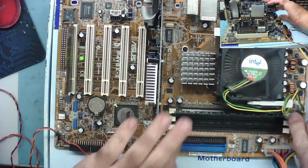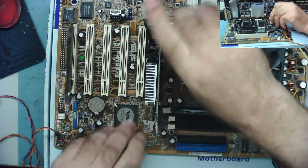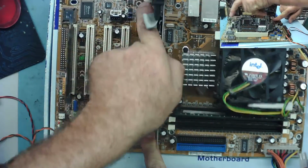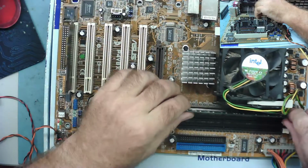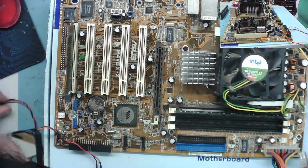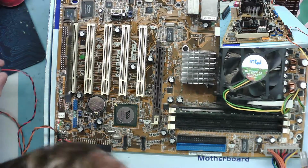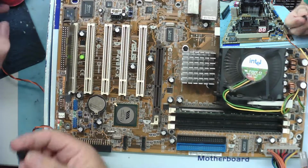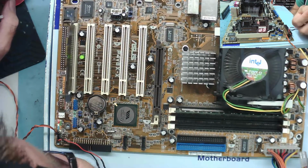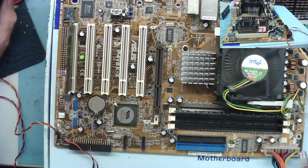Yeah, quiet bleeping. We can take the GPU out. I'm imagining this is going to do the same with no GPU as well, because it seems to be the RAM where it's failing. Let's have a look. Let's power on. Yeah, it's just bleeping the same. Okay.